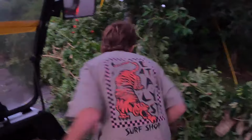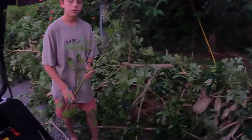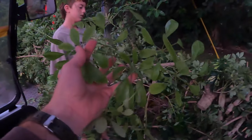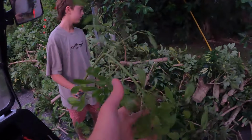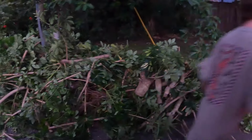All right, so this is a massive pile of Schefflera here. It just goes on and on and on. But this is an easy one to root from cuttings. Probably the easiest. This is also a common privacy hedge in our area. Great plant, super easy to root from cuttings. So we'll save a couple of these from the trash.